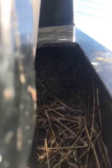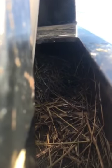Right now they're hiding, but like you should be able to see them. I just adjusted the flashlight, that was weird. Should see baby birds in there. So hold on. I just want you guys to see the baby birds. That was a fly.